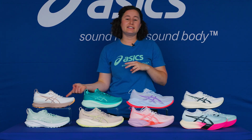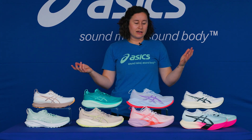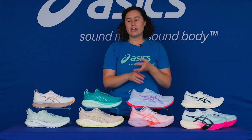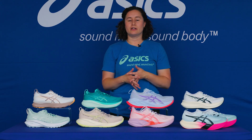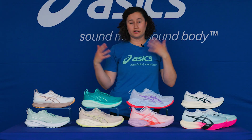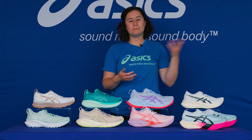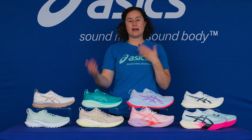So my second tip would be thinking about your shoe rotation. As you're training for a half or a full marathon, you are packing on a lot of mileage and a lot of hard training runs. So you'll want to think about potentially having 2+ pairs of shoes within that rotation.